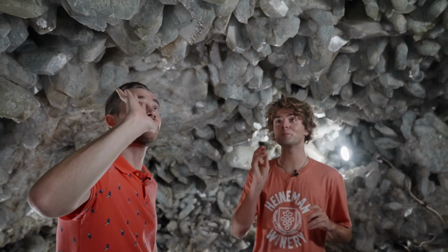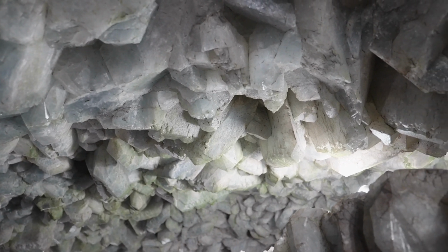We actually can't even really touch the crystals because the oils on our fingers permanently damage their color. So I shouldn't be touching them. Right. But I'm sorry. No, it's okay. When they first started giving the tours, they invited people to touch them. I can see some are different colors, yeah.